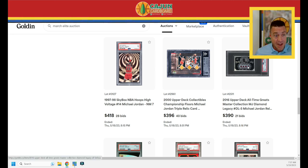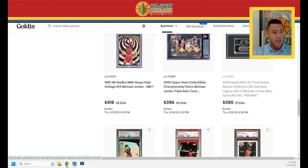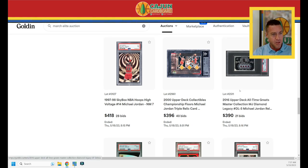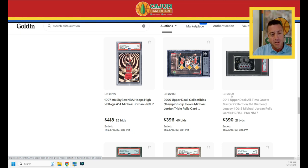This is an interesting piece. I've never seen it. I don't know what it is. It's called the Upper Deck All-Time Greats. It's a horizontal card. It looks like it's got a bunch of rubies or diamonds in there. I don't know what is going on here, but it's Upper Deck All-Time Greats Master Collection MJ Diamond Legacy, and it is serial numbered to 15.